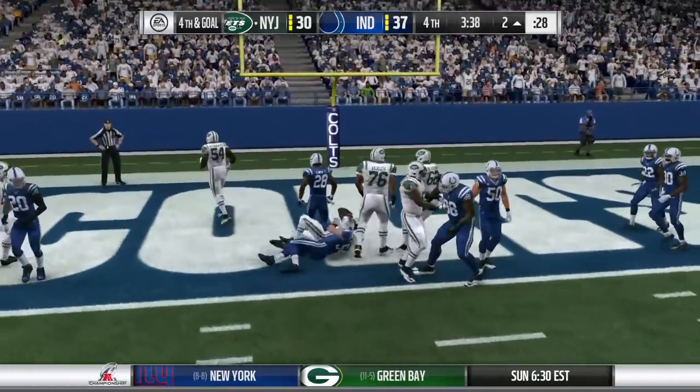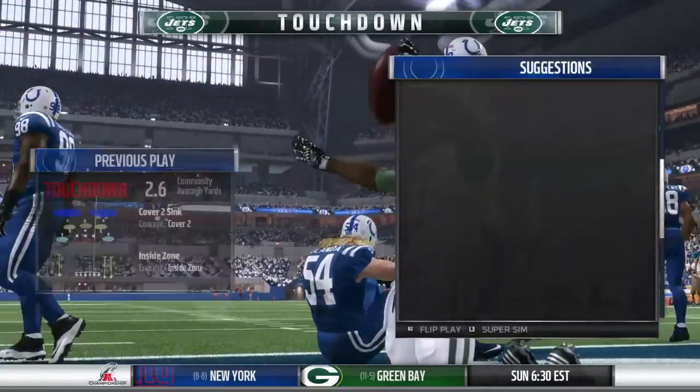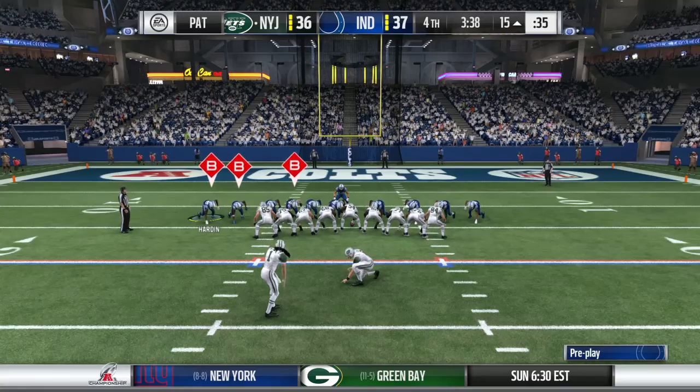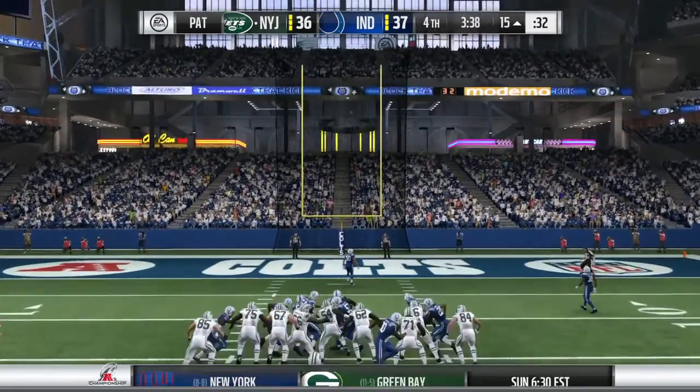They'll go with Jones. And he's into the end zone. Touchdown, Jets. Matt Jones punching it in from 1 yard away. And the Jets are an extra point away from tying this thing up.